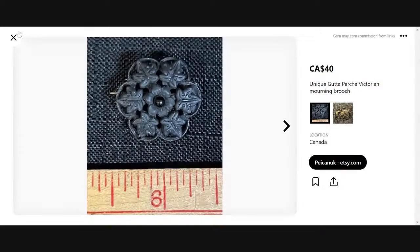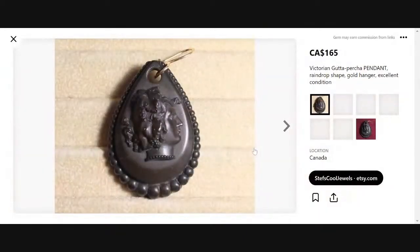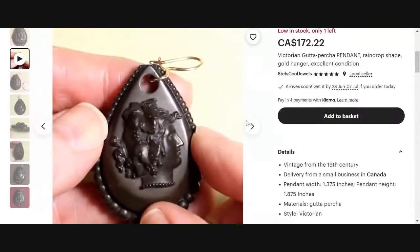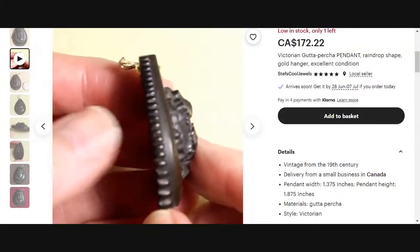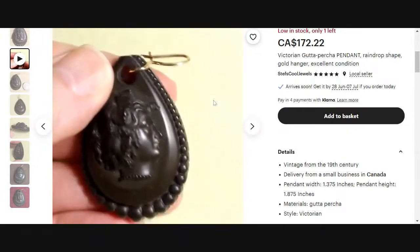I'm going to go back here. This looks like gutta-percha to me. So this normally, when it oxidized and it has a little bit of a brown to it, this is what I would expect to see. Now, 165 Canadian is not terrible, but it is a little bit on the higher side for what I've seen some of these go for lately at auction. Let's take a look at the video and see how this looks. I'm just flipping over. Here we are.